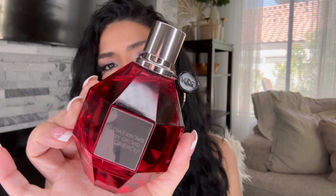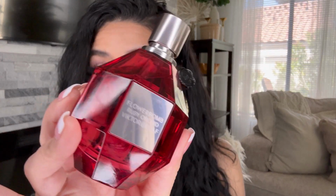Okay, moving on. We're going to go with one that I don't really talk about because it's kind of hard for me to pull out. So this is Flower Bomb Ruby Orchid. It has the exact same background as Flower Bomb, but this has vanilla bean, and it has a peach note to it. So it's very fruity, juicy. But when I put it on my skin, the vanilla bean is like, boom. Like, I'm here and I'm not going nowhere. So it becomes warmer than fruitier, than juicier for spring or for summer. But to say the least, this is a performer.